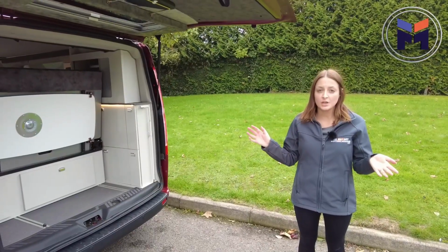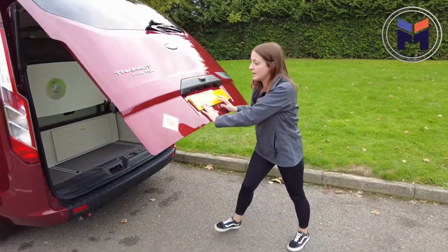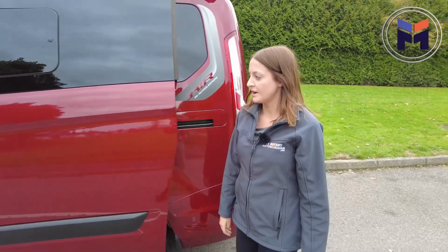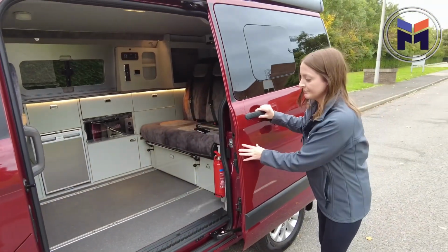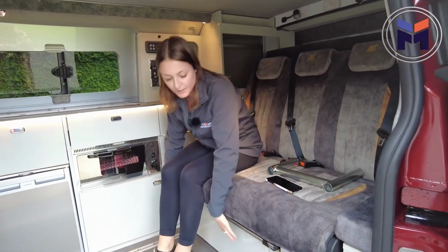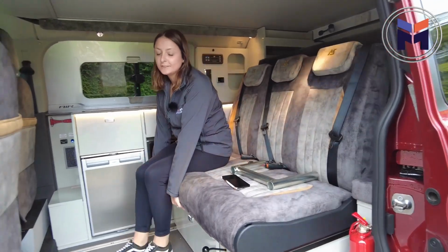So something else to note, I'm only 5'2" and I have absolutely no problems in shutting this down, which is great because I know some can be a little bit heavy. So as we move round, as I was discussing before, this moves backward and forward. So all you have to do is pull these out, lift this up and slide all the way forward.